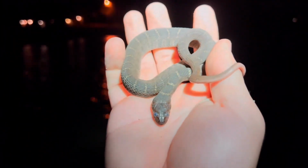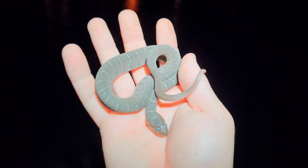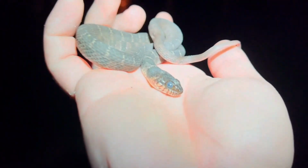Maybe 2 years old, almost mature, but not quite. Pretty snake though, in blue currently. Look at the blue in those eyes.